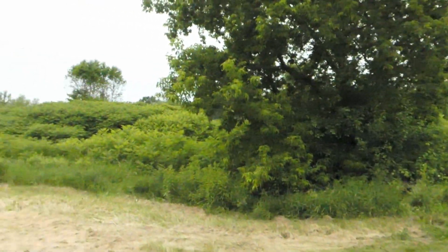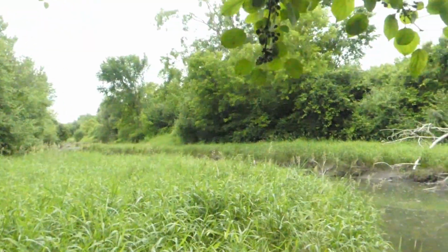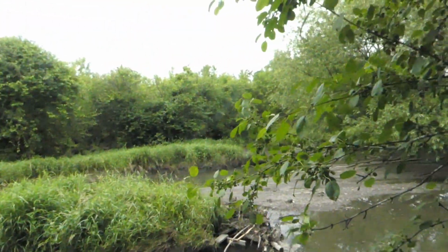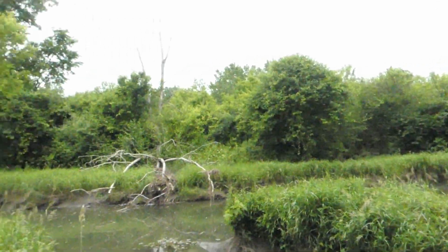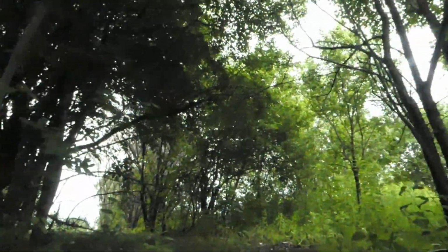Now if I had some time I'd go exploring into this bush area, but I do not. But I needed a pee, and I can't resist because I suspect there might be a river down here. Lovely. You never know what you'll find when you step off the beaten path. I shall return to civilization.